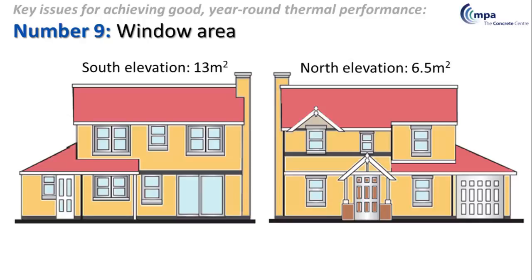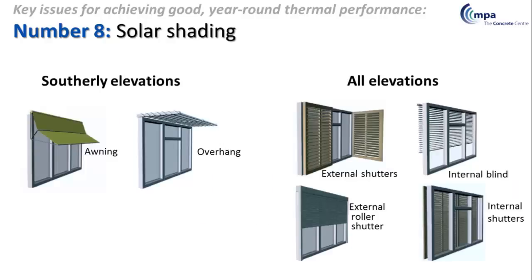Now on the north elevation, we want just enough window area to provide our daylighting requirements and no more. And the reason for that is that over the course of the year, glazing on the north facade has a net heat loss, whereas glazing on the south facade has a net heat gain. So something like a 2-to-1 ratio or thereabouts, so twice the glazing on the south elevation as on the north, would be about right. So that's number 9, window area.